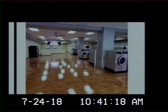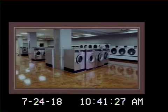They are very proud of the inside of the coin laundry. They invite you to come in if you've got something large to wash. They're more than happy to have you come in. I'm giving a little free advertising. This is a state-of-the-art facility, as my client describes it.